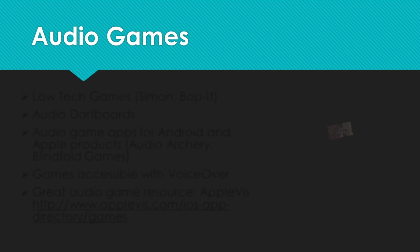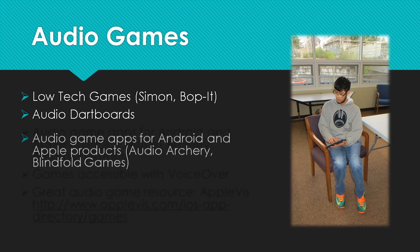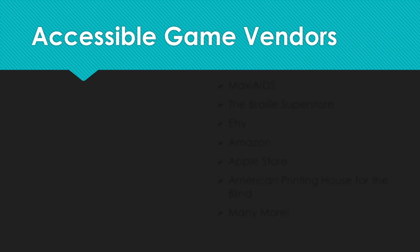Audio games. Some examples of commercially available audio games include low-tech games such as Simon and Bop It and audio dartboards. There are also audio game apps for Android and Apple products. Some of these games are audio games specifically created for the blind and visually impaired, and some of these games are accessible with VoiceOver. Two examples of games created for the blind and visually impaired include Audio Archery and the Blindfold games. A great audio game resource is Apple Viz.